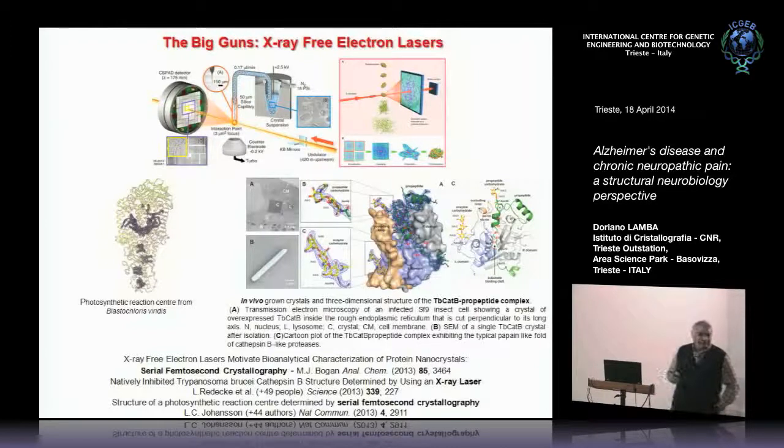This is a paper that just came out at the end of 2013. Unfortunately, we cannot do this experiment here at Elettra because the free electron laser, which is Elettra-based, is in the UV range, not in the X-ray range. But nevertheless, UV is also a nice range of wavelength for spectroscopic study, where you add the fourth dimension, which is time. So you can follow a chemical reaction or protein-protein interaction in time with pulses of femtoseconds. Compared to synchrotrons, where you can also do time-resolved experiments on the order of milliseconds, on the FEL you are in the femtosecond scale.